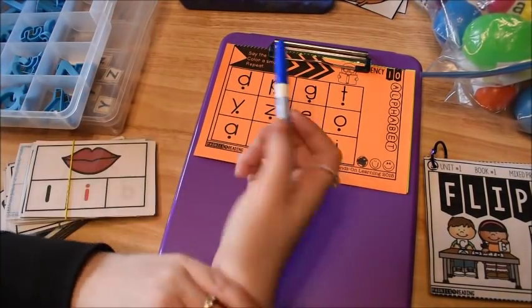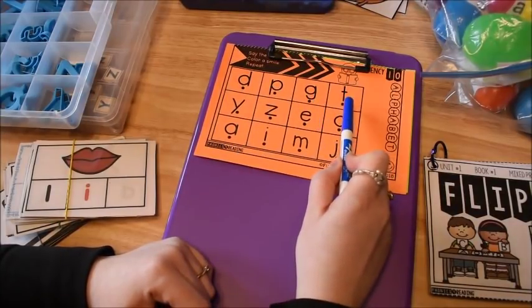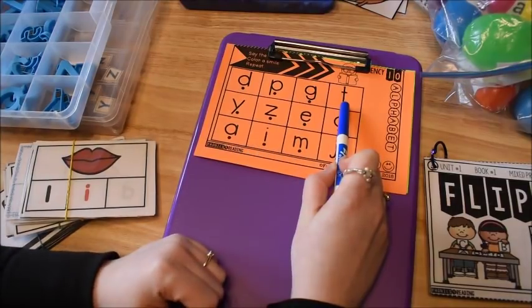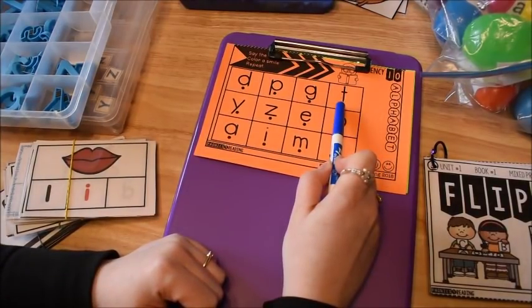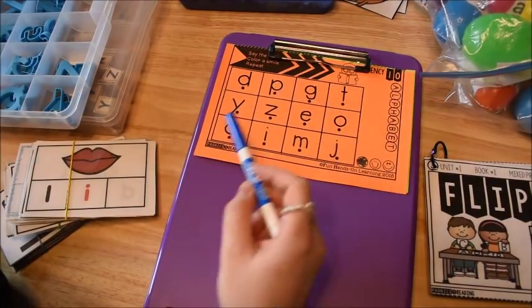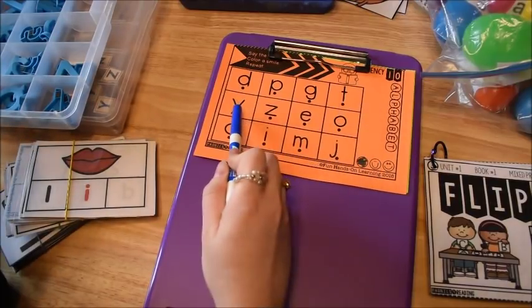So let's say, for example, he does D, P, G, W. Well, that wouldn't be right. So I would say stop. T says T in tiger. T says T, T, T. Then he has to repeat: T says T in tiger. T says T, T, T. Okay, let's start again. D, P, G, T. Hopefully you'd get it right the second time.